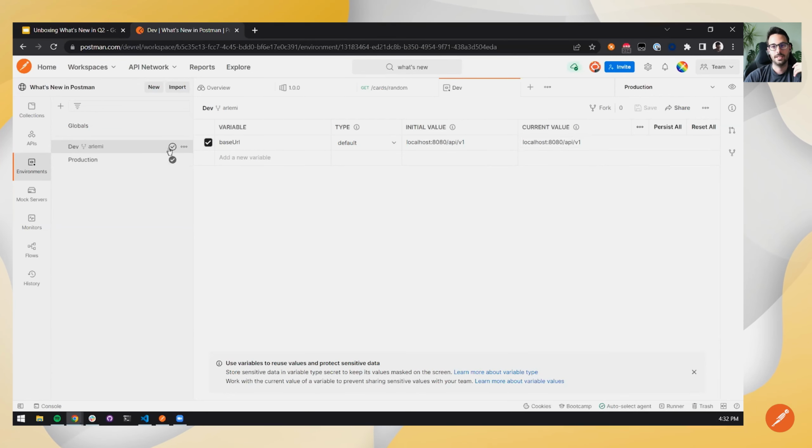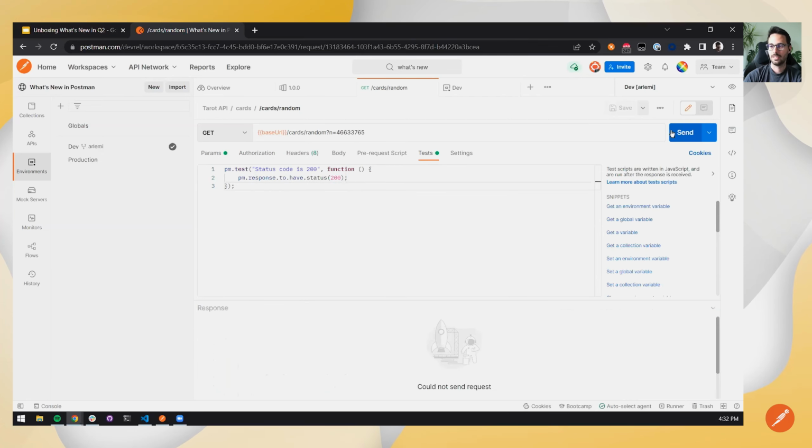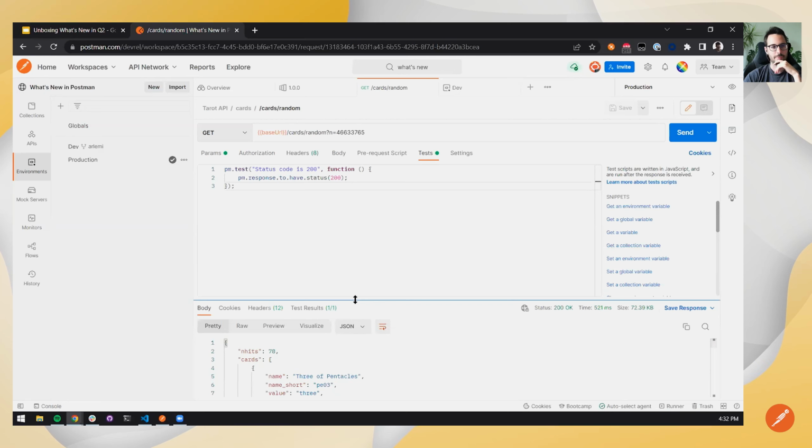And then, as just mentioned, you can switch from one to the other just by clicking here. So if I have this one, you can see it resolves to my production URL. And if I select my other environment, now it resolves to my local host. I don't have anything running, so this is not going to work. You can actually see it can't send the request because the server doesn't exist. But if I switch back to production, then I get a response again.